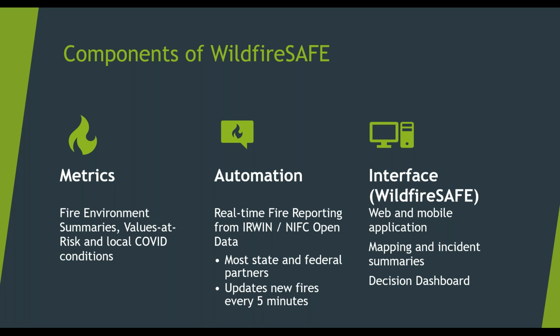We've been working on it steadily. It started out as a prototype for the Northern Rockies, and this summer with COVID conditions and the uncertainties around resource availability, there was a need to fill an informational role to provide fire potential metrics for each incident, specifically for resource prioritization at the geographic area level. The app has really three pieces. It has the metrics that we generate about the fire environment, has summaries of the values at risk, and then currently has local COVID-19 county level trend status.